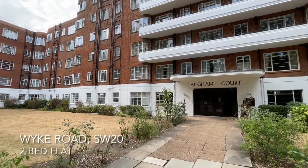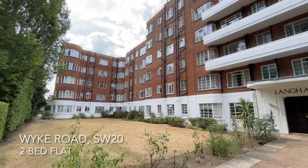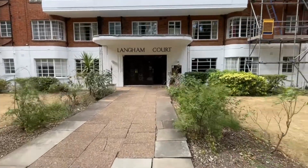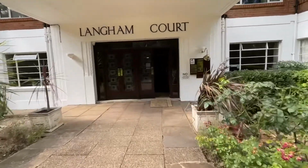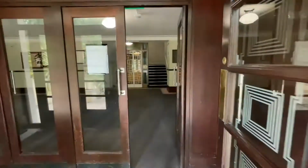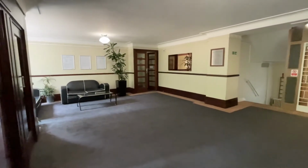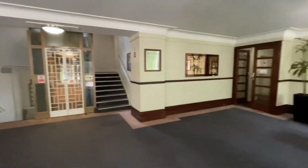This two-bed flat is ideally located for access to Raines Park train station, situated back from the main road in a 1930s period block. Its location means it is surrounded by amenities such as cafes, restaurants, and supermarkets, while retaining peace and quiet in a leafy street. The building has well-maintained grounds and foyer, and a lift up to where the flat sits on the fourth floor.